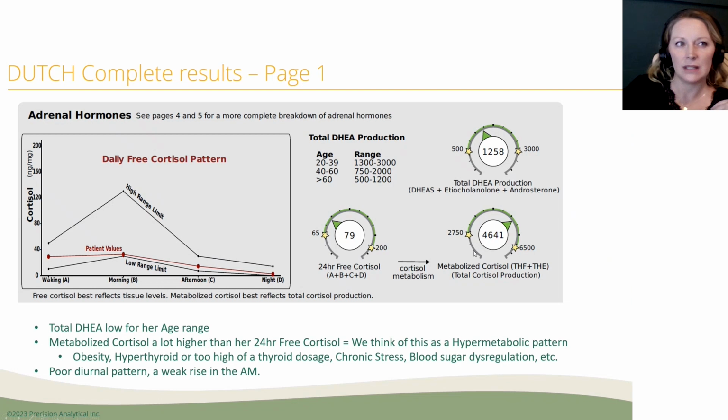Whereas this dial right here, this 24-hour free cortisol, the 79 dial, they got that by adding up her 4 individual samples for the day. This dial here is your free cortisol, which really only makes up about 1 to 5% of our total output for the day. And in an ideal situation, those two dials would be pointing somewhat roughly in the same direction because then they'd be telling the same story. So if we have adequate output, there should be adequate free.